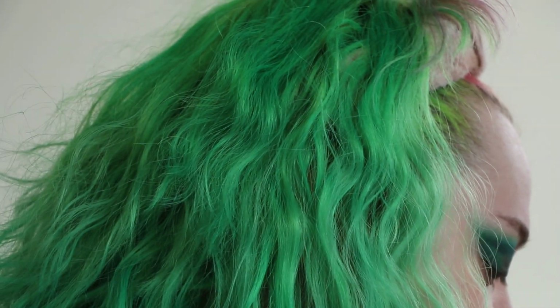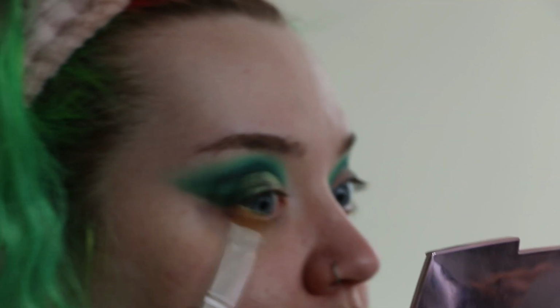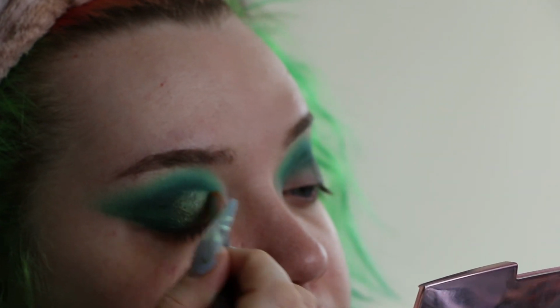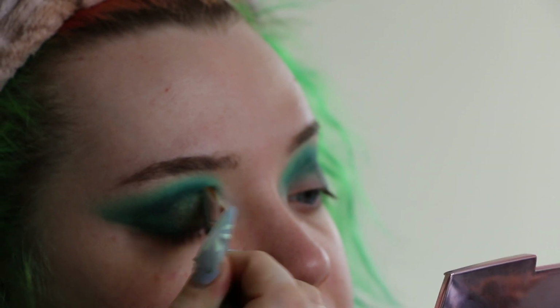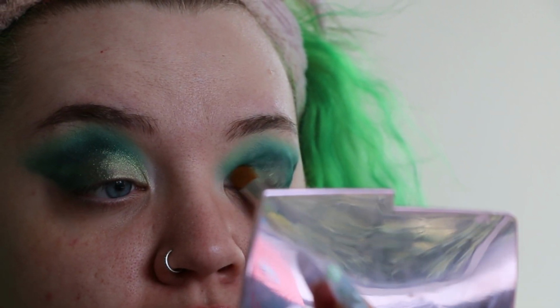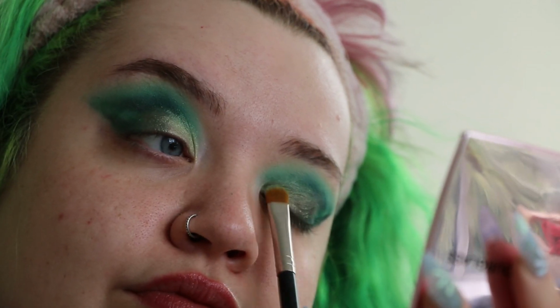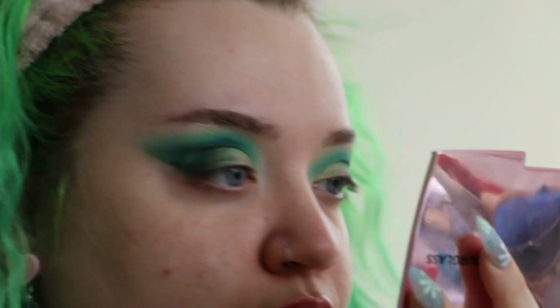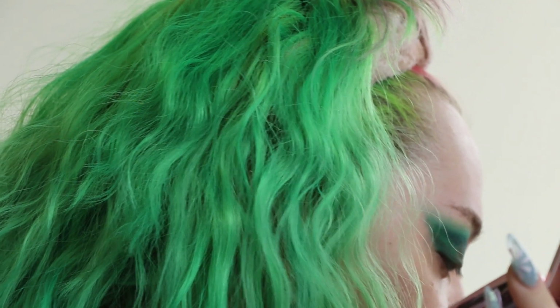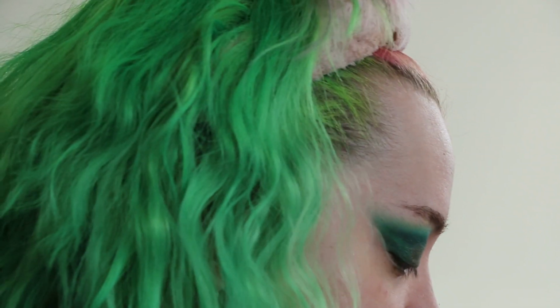Okay, and then I'm going to take Pistachio, which was another thing I felt like the smaller palette was lacking, a lighter green shimmer. Oh, yes, yes, yes. I bloody love a mint green, I do. And that is a lovely one. Okay, so I'm just going to make sure that the Valley shade doesn't get lost. Excuse me, sir. Some of us are trying to do makeup.